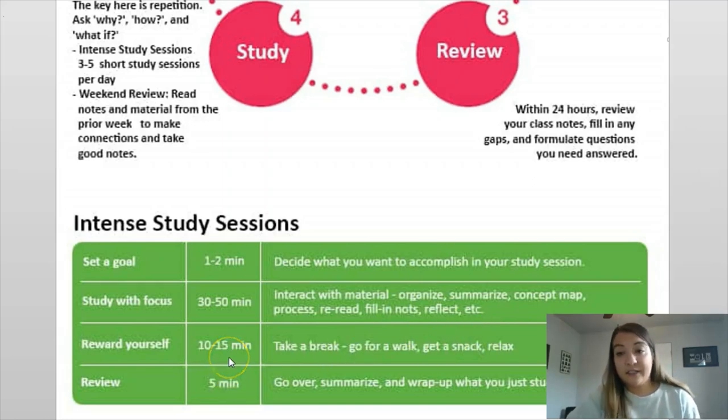So after you've studied with focus, go ahead and give yourself a break. You definitely deserve it at this point, whether you're doing an English assignment, calculus, or working on one of your design projects. It's going to be important that you give yourself a break. It's also important to make sure that you hold yourself accountable for that break and get back to work as soon as possible.